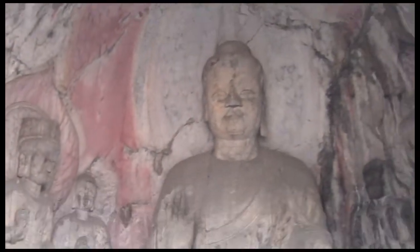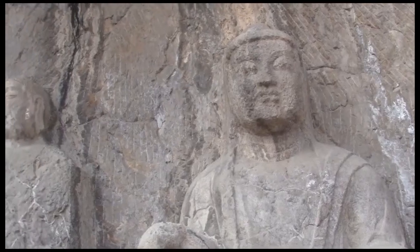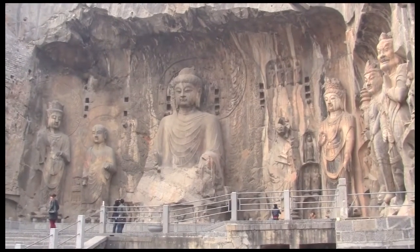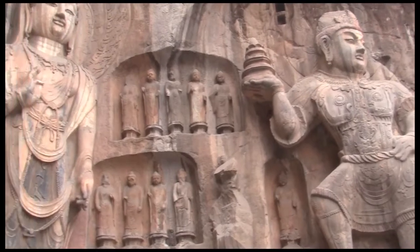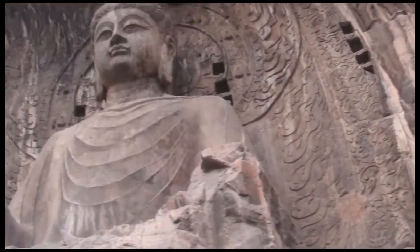These caves provide one of the finest examples of Chinese Buddhist art, with tens of thousands of sculptures. Most of the caves date back to the Tang Dynasty, with many more from the Northern Wei. It's no wonder UNESCO declared this site an outstanding manifestation of human artistic creativity.